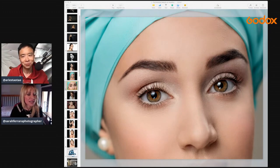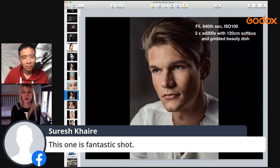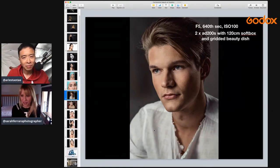So moving on, this is actually, believe it or not, a beauty shot because we are selling eyelash treatments for men. But I wanted a little bit of a grittier male look. So we need shadows for that. I need to change the lighting completely for a guy.